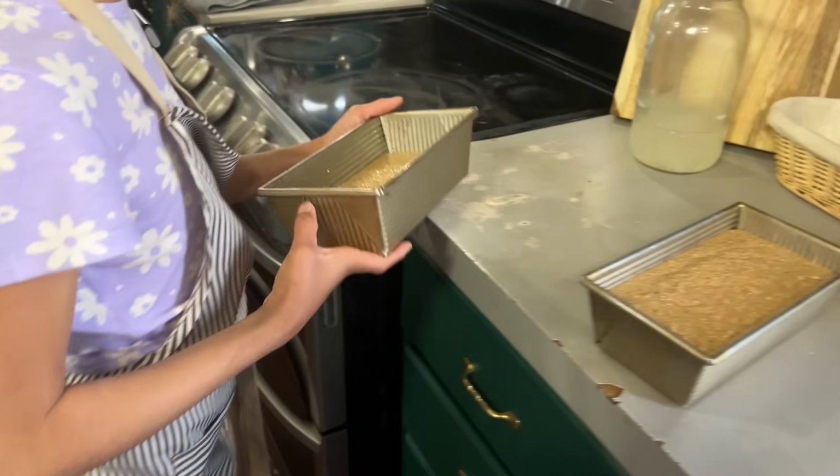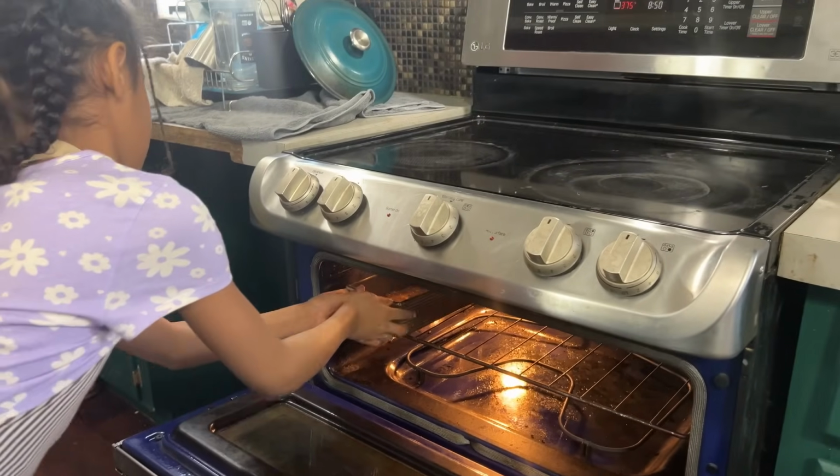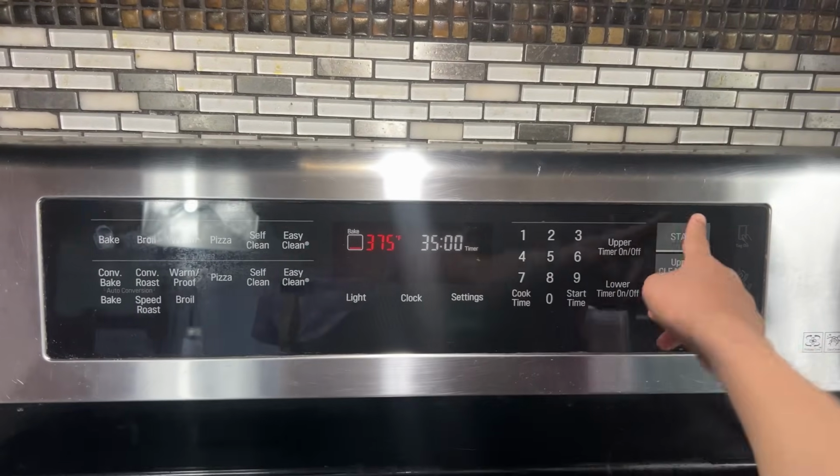As you can see, we have a full loaf and we also have half a loaf here. We just didn't have enough batter for a full second loaf, but that's okay. We're gonna put it in the oven at 375 degrees and cook it for about 35 minutes. And we'll check it in a little bit.